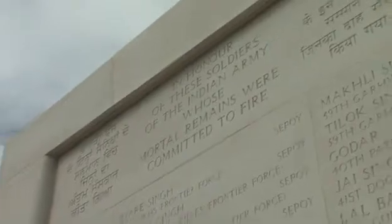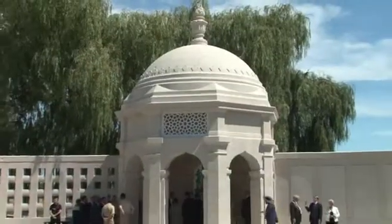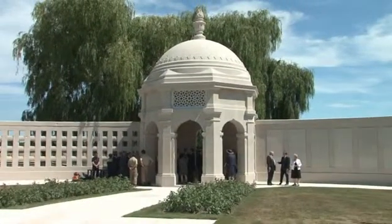But what isn't forgotten today is the sacrifice made by so many Indians. At thousands of sites in 150 countries, the Commonwealth War Graves Commission works tirelessly to maintain their memory, ensuring there is always some corner of a foreign field that is forever India.